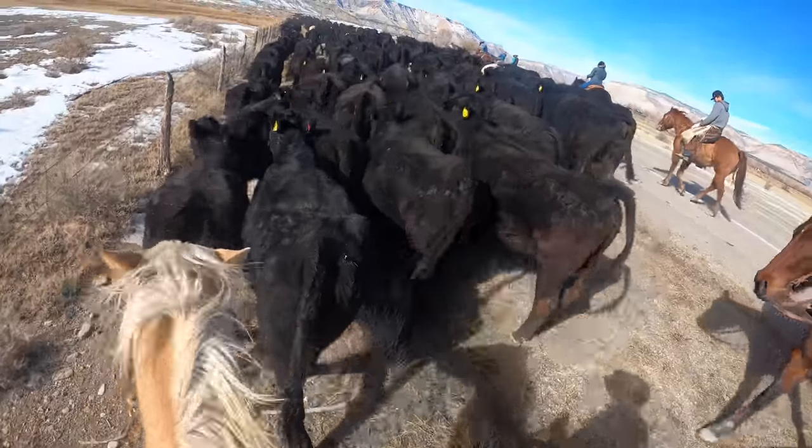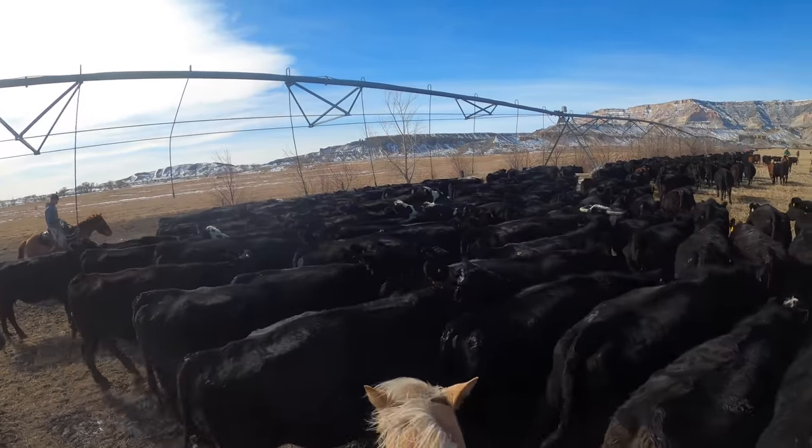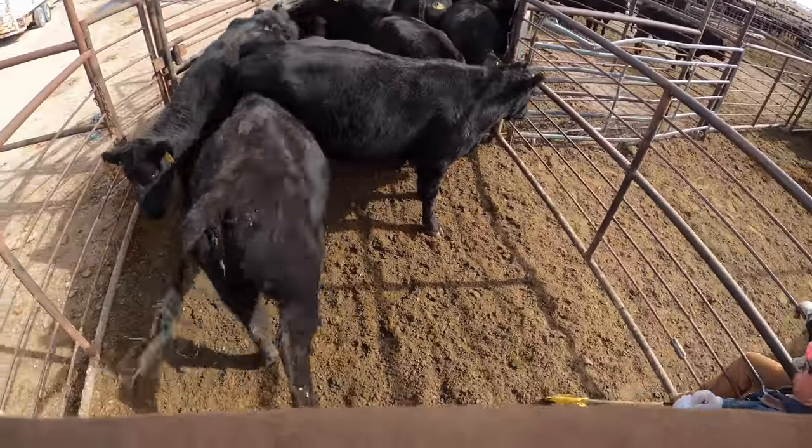After making it through town, the tension is all gone and we can relax. We herd the cattle a few miles down a back road to the Magnuson's farm. The cattle are then vaccinated, sorted, and ready for calving season.